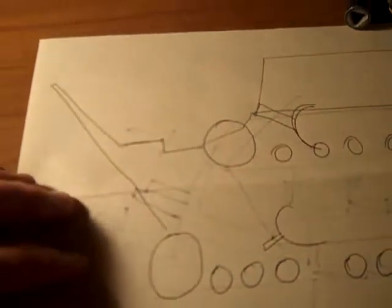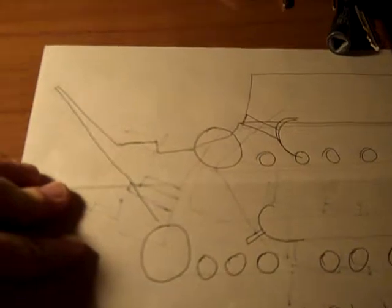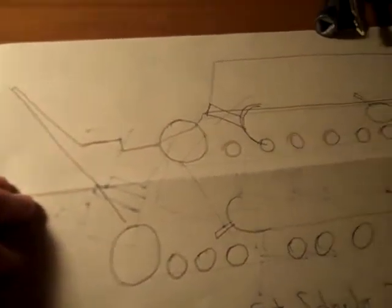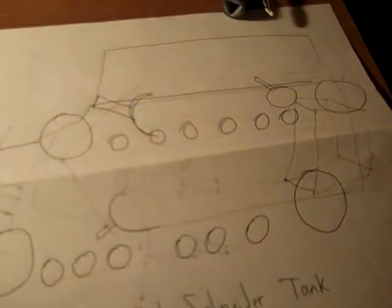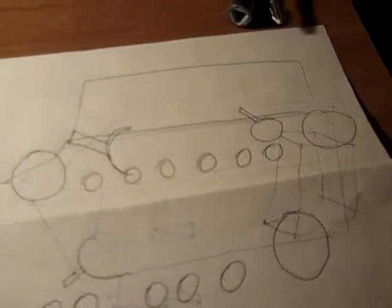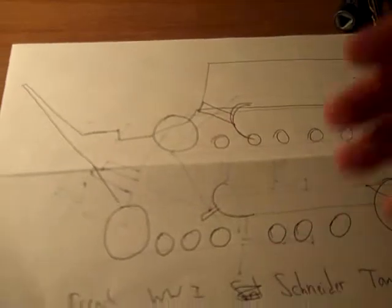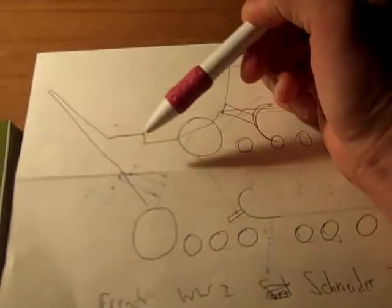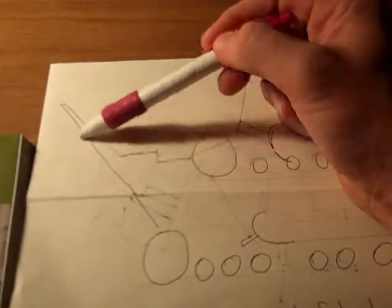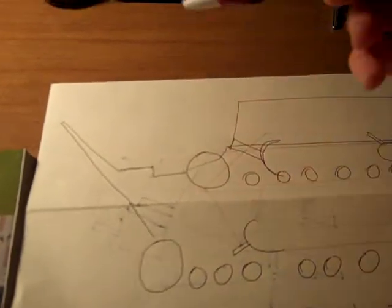This is the Schneider French tank of World War One. This is the first time I've drawn this, an attempt at three-dimensional shape, so it may look a little spastic because I'm still mastering perspective. So, it had a spit or a bow plate that was designed to cut through wire.